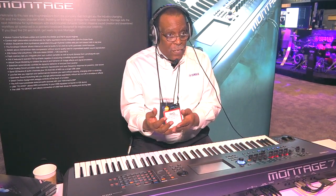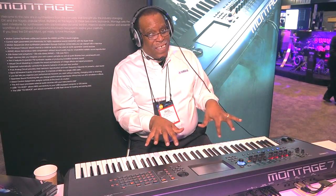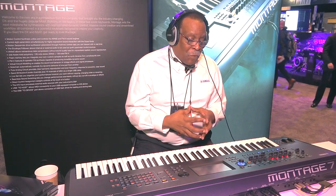Modulation sources can be anything. Could be an external device. You could plug your drummer's kick and snare mic into it, and it could gate the sounds in the Montage. So it's really an idea machine. You have side chain compression, side chain ring modulation, side chain arpeggios. Anything can modulate anything else.